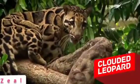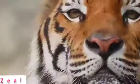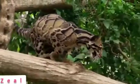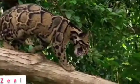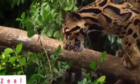Clouded leopard. All wild felines are graceful and eye-catching in their own way. They're all beautiful, but clouded leopards are the creme de la creme. Leopards are usually quite secretive animals, and this species is no exception.